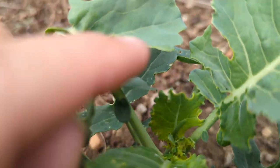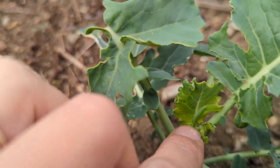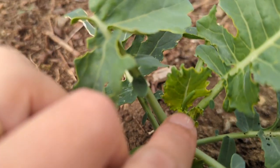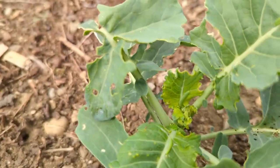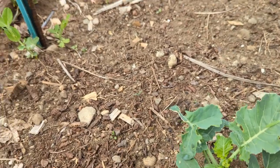Sorry, I've got my cat and apparently birds and apparently the lawnmower next door. All the nature. Right here you can see the cabbage worm. Gonna remove him. Oh my gosh, cat.